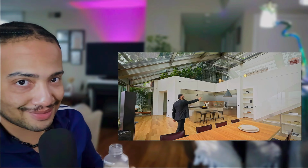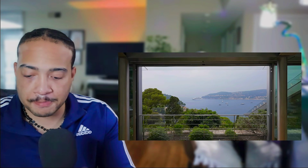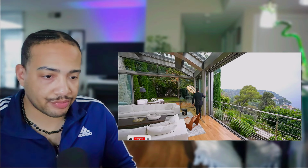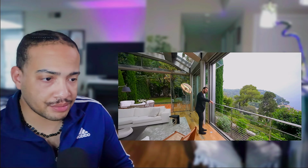Two massive couches, a few chairs, a gorgeous solid wood coffee table in the center, a glass roof above us, and sliding glass doors open up to these phenomenal views. Another detail I want to point out: we have these stainless steel set back columns, allowing these sliding glass doors to open up on each side.